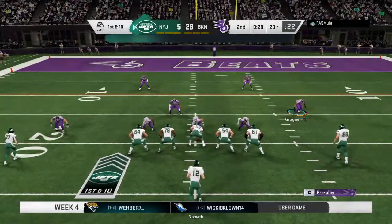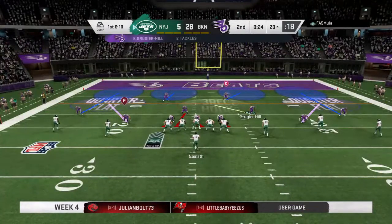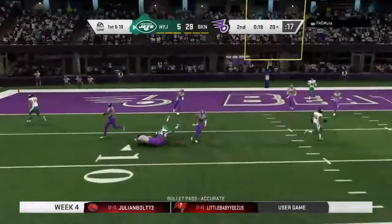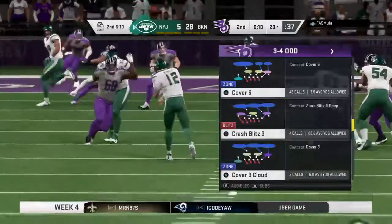Hey, Haywood. 15, 15. Don't let him breathe. Inside the red zone here. They'll look to throw. And that will be incomplete with a clock showing 18 seconds now to go.